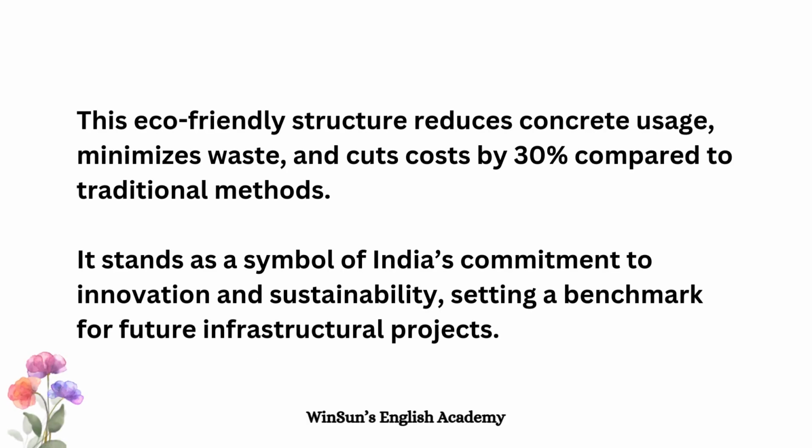This eco-friendly structure reduces concrete usage, minimizes waste, and cuts costs by 30% compared to traditional methods. It stands as a symbol of India's commitment to innovation and sustainability, setting a benchmark for future infrastructural projects.